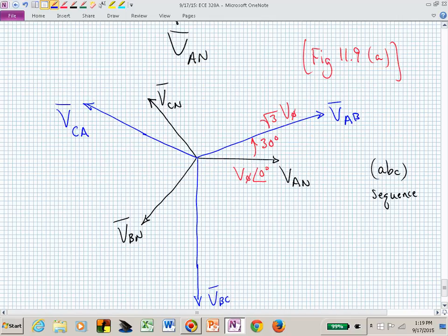The textbook will then have the other sequence, the ACB. The lengths still change by a square root of 3. The phases are just the opposite. Now you're minus 30 degrees relative to the A phase. I'm not going to sketch that.